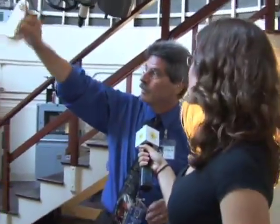I'm going to push a button and we're going to actually rotate the dome. This is the only part of the dome that opens. That's our window on the universe. So if we want to look at the other part of the sky, simply push a button and the dome will rotate.